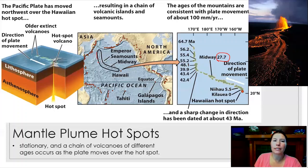So these are the Emperor Seamounts, and we can use the distance between these islands because we can measure that. So the distance between Midway, for instance, and this one here is, well, if we use a scale bar, I don't have one, but let's say it's 100 kilometers, okay? And we have time, whatever 42.4 minus 27.7 million years is. So it's going to give us about 19 or so million years. That's not correct, but whatever it is, we have a time period. So we have a distance and we have time.